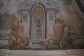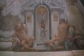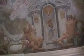Are these right? Yes. Are these all paintings, or what is that? Oil on canvas. And in each of the niches is some representation of Clark's varied interests.